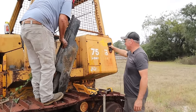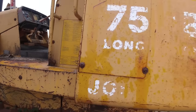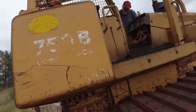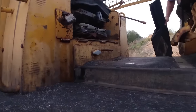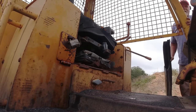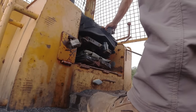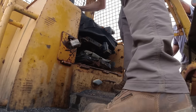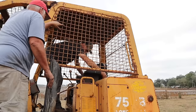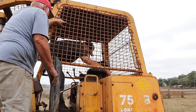See anything? Anything give us an idea where the batteries may be? Well, I can always look. That's fuel tank. That's hydraulic tank. Hey, look under the seat. Tilt the seat back. It hinges. And there's not but one reason it would hinge. Toward me. There you go.